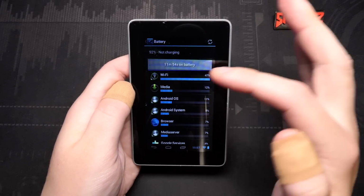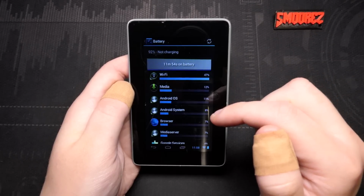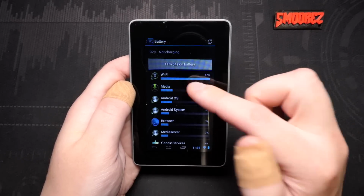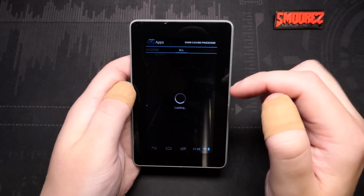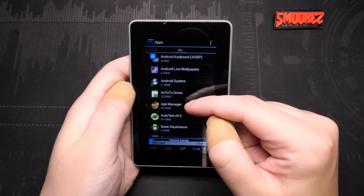Coming into battery, it says that Wi-Fi is taking up 47% of the battery and we're at 92%. I fully charged this up before this review. It's been on for 11 minutes. It's already at 92%. This is going to be fun. Applications-wise, we have AkKali, whatever you are. Antutu's on here by default.